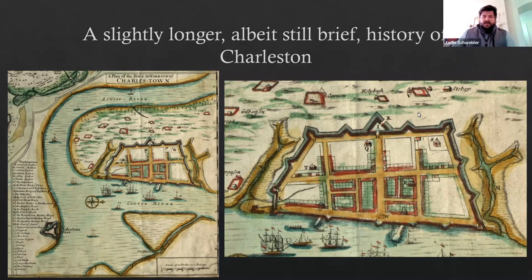So they move over to the peninsula in 1680. About a decade later, they make the official jump over to the peninsula where it's at now. And that city is actually the first laid out and officially planned city in North America. It's laid out by John Locke, the John Locke, in what's called the Grand Model. The Grand Model really outlines the establishment of an idealistic utopia for the province of Carolina. And part of that is the model and the layout and the city plan of the city of Charleston.